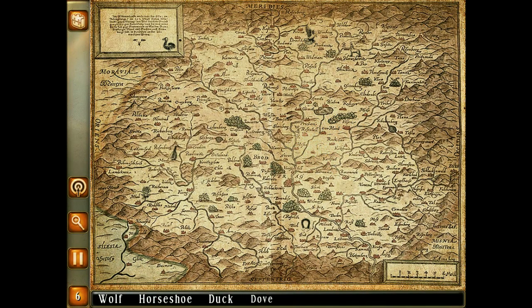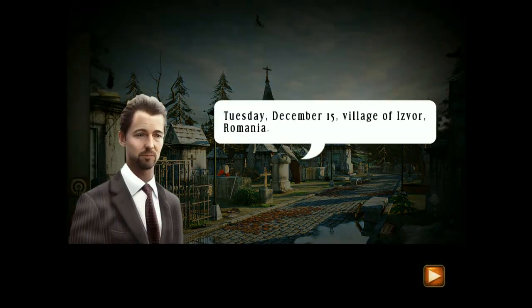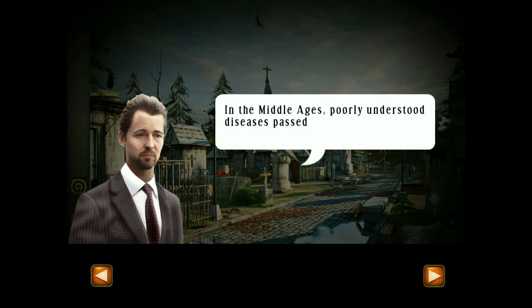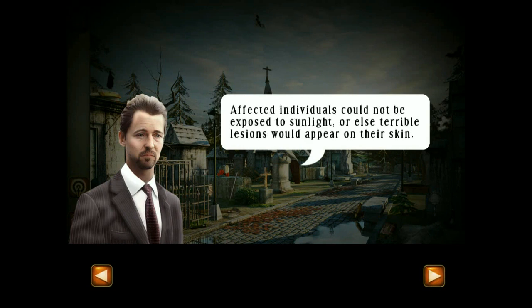It's a butterfly. Dove. Hey, the horseshoe I found forever ago. And the rose, I know we had the rose. There it is. Mandolin. There's the wolf. Is that a duck? It is a duck! Yay! We did it! Let's go to the village of wherever, and find this vampire. This is a reused set.